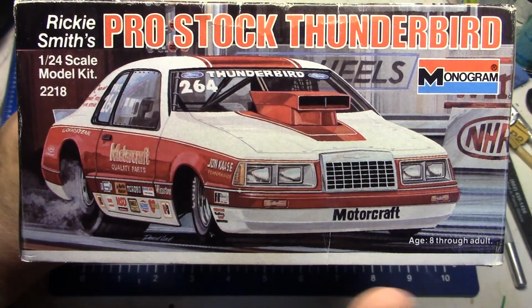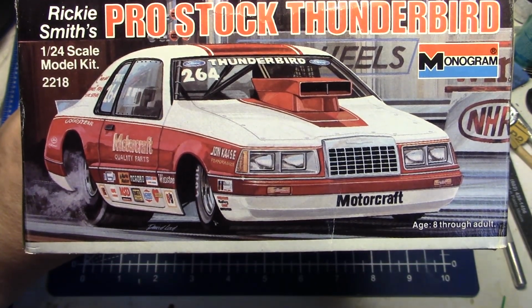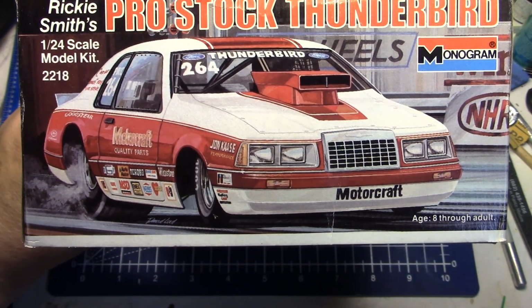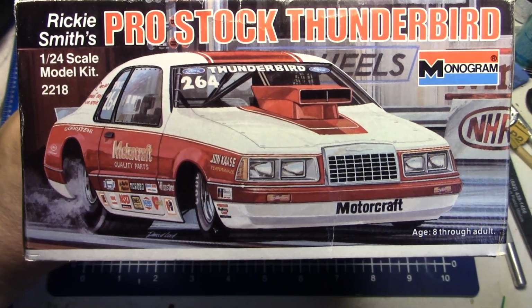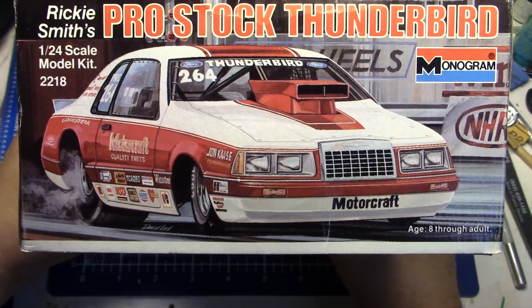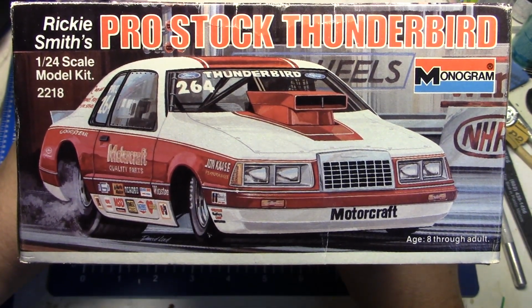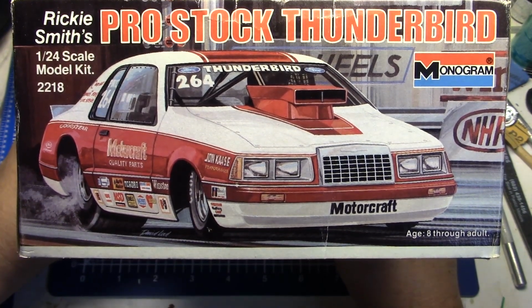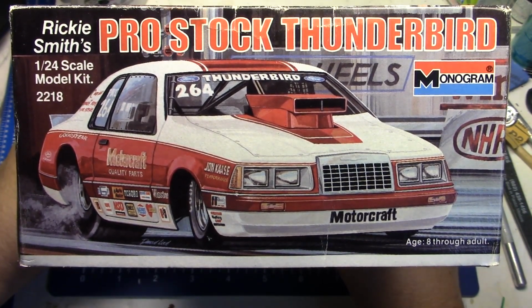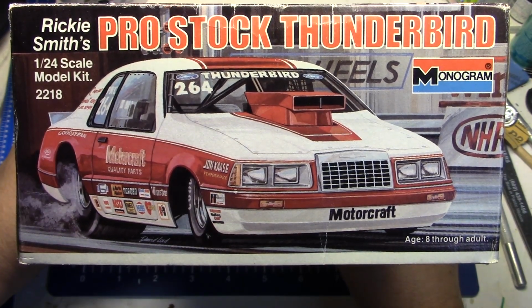I didn't know a lot about racing in those days. I was just getting involved in it. I didn't do much with racing while I was a kid, and in high school and stuff. I was more into music. I was playing in local rock bands and stuff by this time. In 1985, I was about 18, 19 years old, just out of high school. That's when I really started building model cars, and I loved muscle cars.